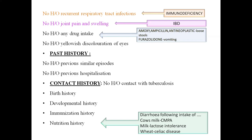No history of yellowish discoloration of the eyes. Mainly we are asking about jaundice to rule out any other liver disorders, because diarrhea can be a part of the malabsorption syndromes. And also any liver disorders can cause diarrhea. So this is how you present your history.